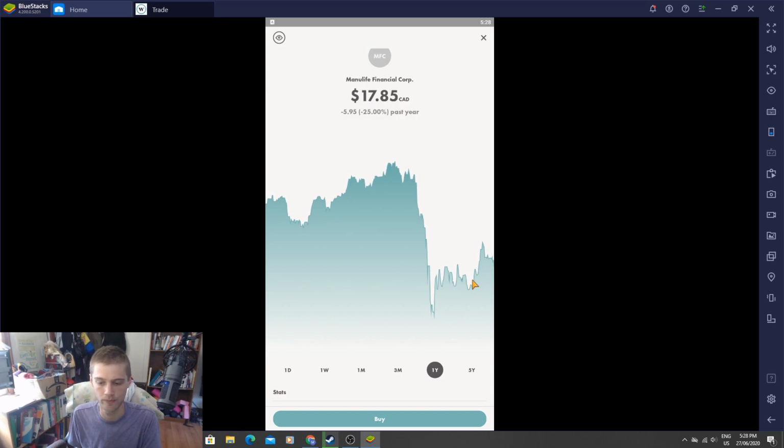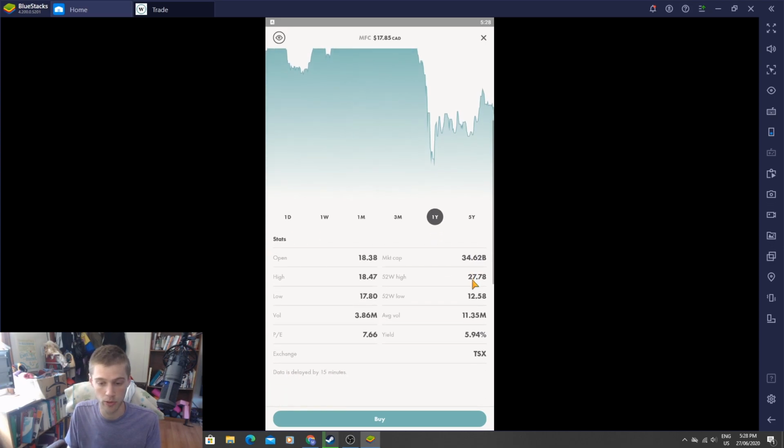A lot of their stats are just really good for a dividend investing company, and they have a good yield and stuff like that. They are poised to do pretty well going into the future. I think they did raise their dividend at the start of the year, and they will probably keep it because they have good cash flow. So I think they're going to be a solid company to invest into, and a lot of people are saying the same. I think they're pretty cool.